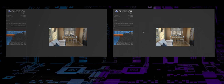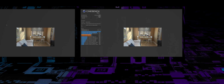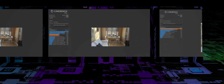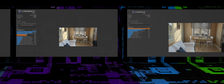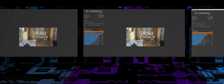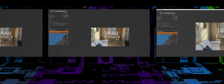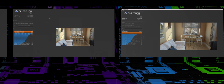Cinebench anyone? The M1 Pro scores 12,250 points, while the M2 MAX steps up with 14,727 points. But hold on to your hats. Our trusty render machine powers through with a whopping 38,010 points in a multi-core rendering test. Now for single-core rendering. The M1 Pro puts in 1,538 points, while the M2 MAX surges ahead with 1,615 points. But the render machine plays in a different league, notching up 2,122 points.